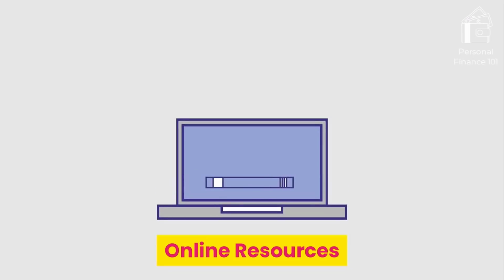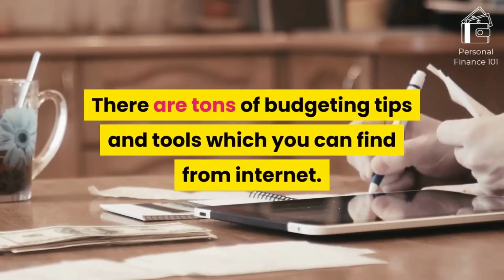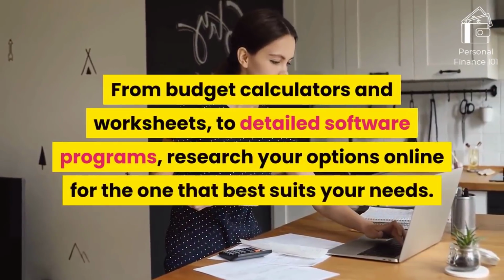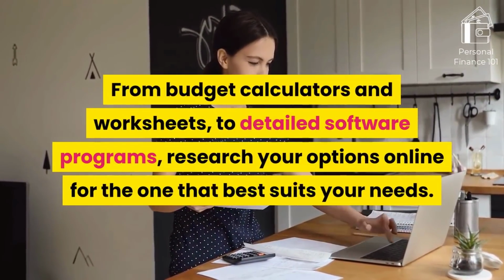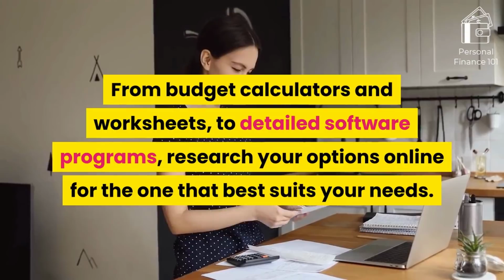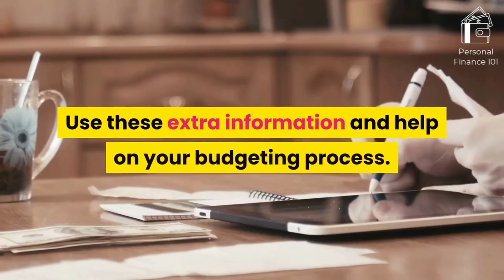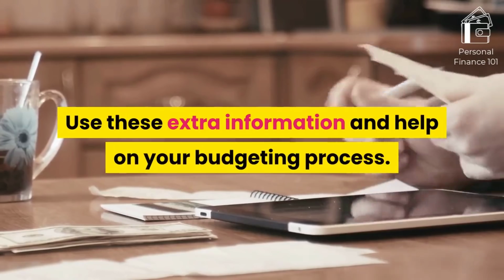Online resources. There are tons of budgeting tips and tools which you can find on the internet. From budget calculators and worksheets to detailed software programs, research your options online for the one that best suits your needs. Use this extra information and help in your budgeting process.